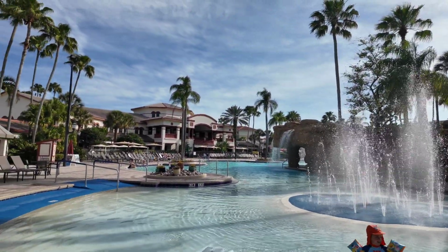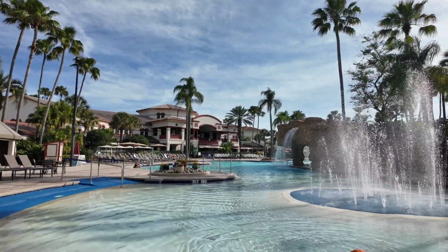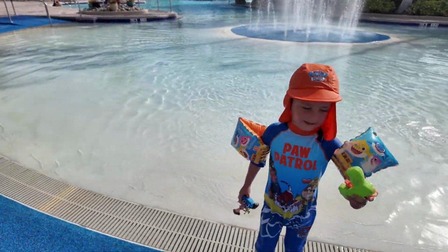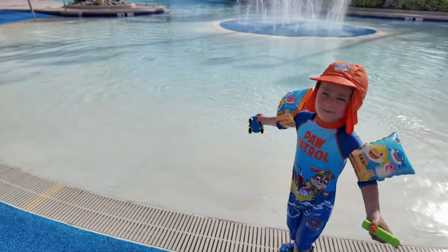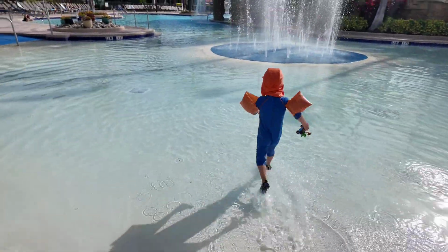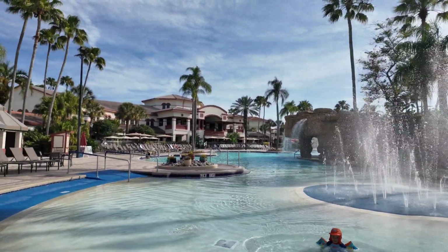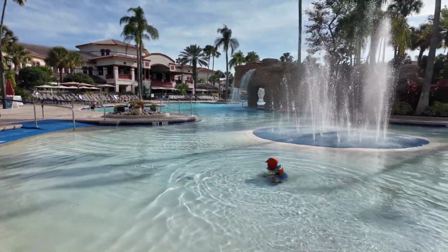So this is the Sheraton Vistana Villages. It's absolutely gorgeous here, so I'm going to do a separate video showing all that, so just keep an eye out for it. So if you want to see the room, a bit of a tour of the resort, check out that video when that comes up. But for today's video, we're chilling here.